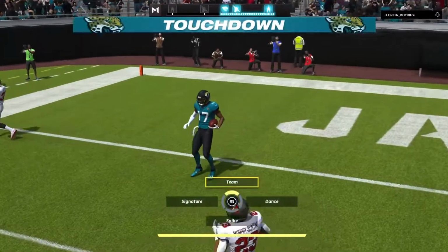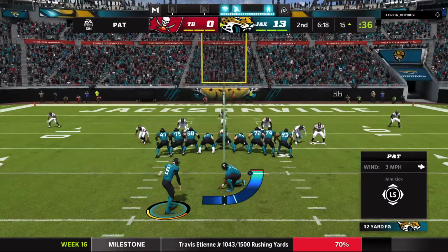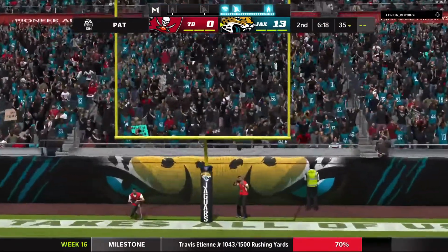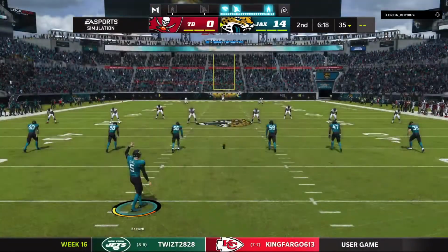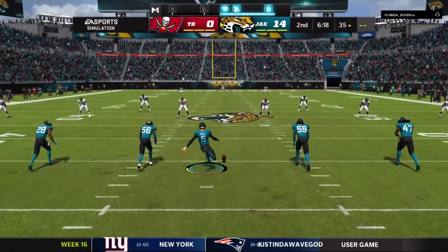Touchdown, Jaguars! DJ Chark, his first touchdown on the year. And the Jaguars are able to strike quickly to add on to their lead. Extra point put through by Boswell. And it's now 14-0. Boswell now to kick it away after the touchdown.